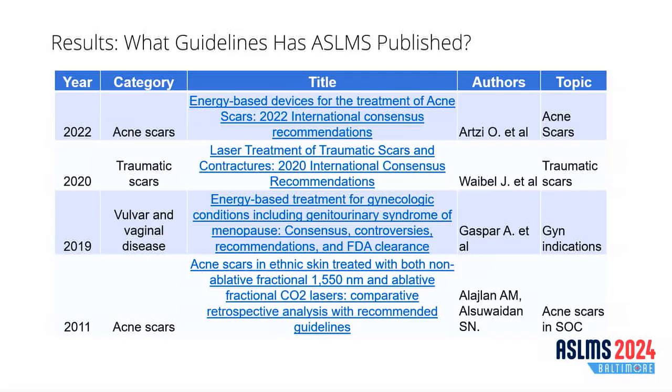So what guidelines has ASLMS published? A few here, and they're written: acne scars in 2022, traumatic scars in 2020, guidelines about treatment of vulvar and vaginal disease in 2019, and acne scars in 2011. I'll just point out, if you look at the titles there, they're all different, and some of them don't even have the word guideline in them. That really points to how important it is that we do this systematically, because even though we did identify guidelines in the literature, the methodologies are all different, how they went about it is different, so it's not standardized.